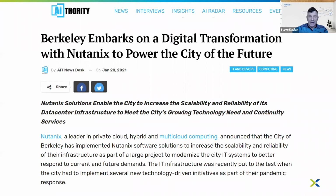Prior to implementing Nutanix, the city of Berkeley had a traditional 3-tier infrastructure that was difficult to scale and unreliable. The legacy infrastructure was complex to troubleshoot, sometimes resulting in long-lasting outages, during which the city's department had to rely on pen and paper. Savita Chaudhary, director of IT, City of Berkeley, said, with Nutanix, we've been able to adapt during these unprecedented times while continuing to provide the highest level of service to our community.